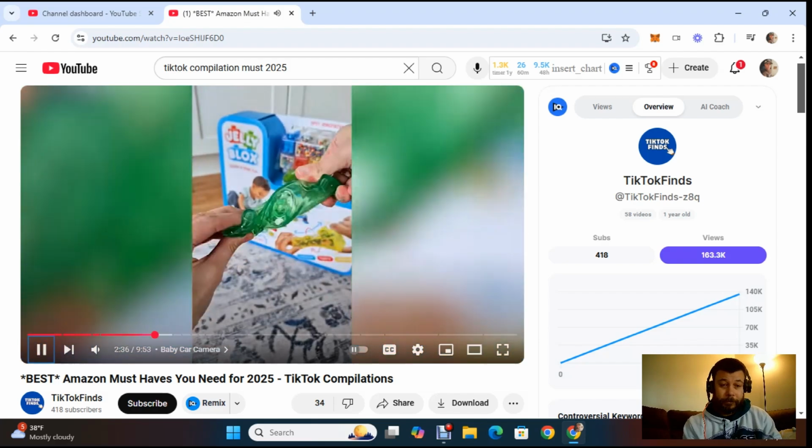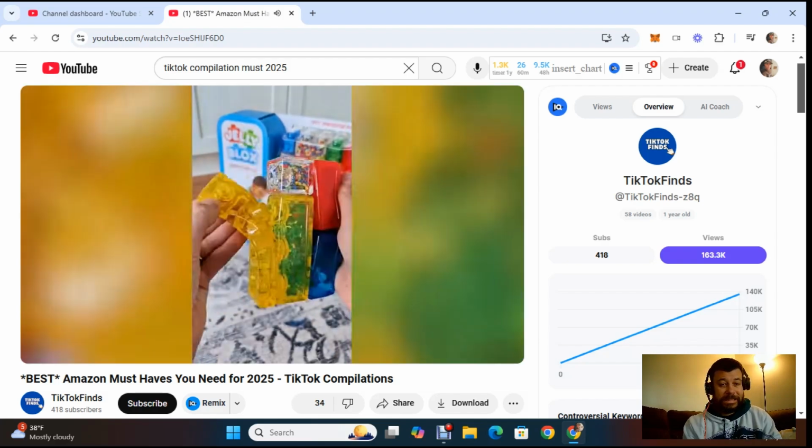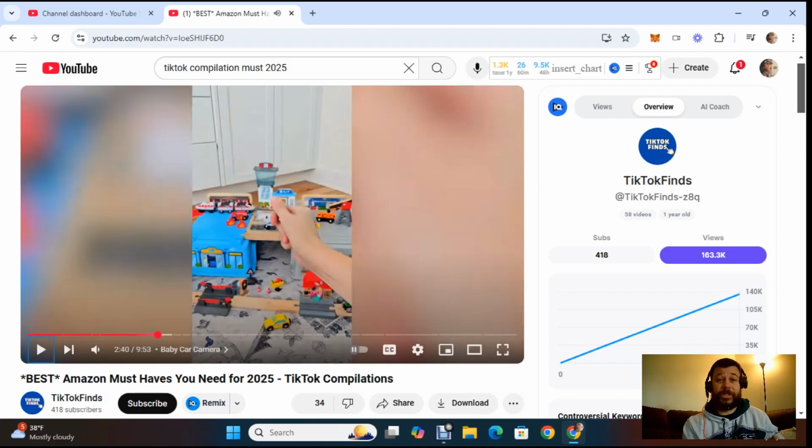Starter sets are a great sensory toy for kids who love to build. This was one of my favorite toys. I mean, just use Legos.